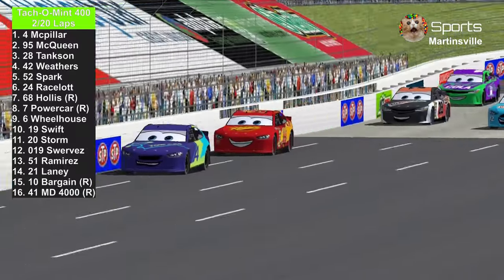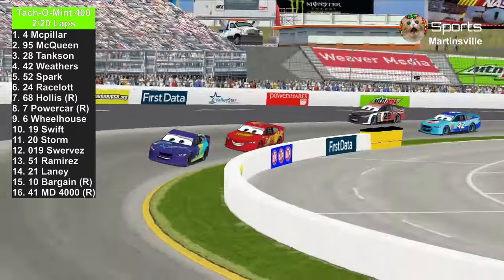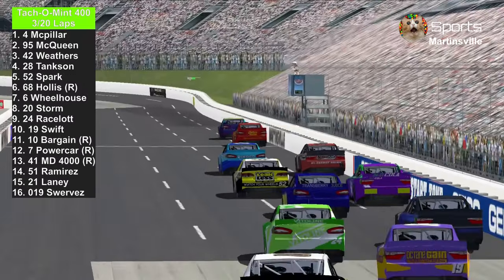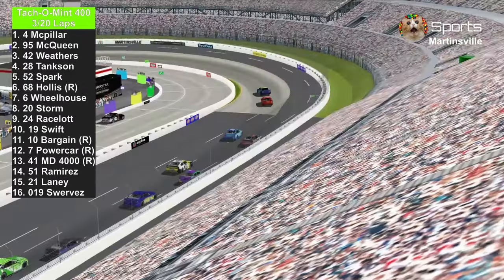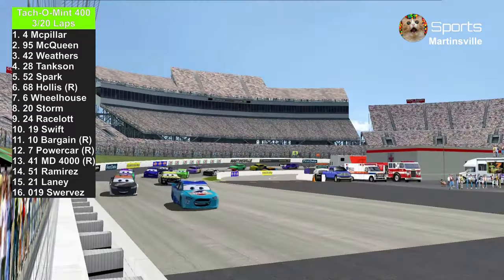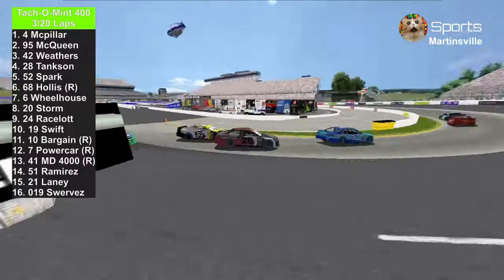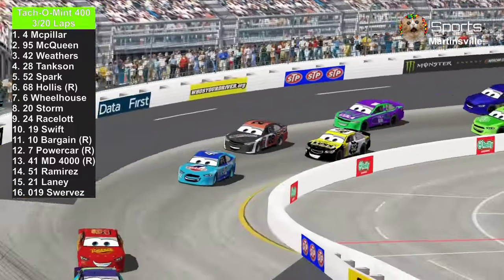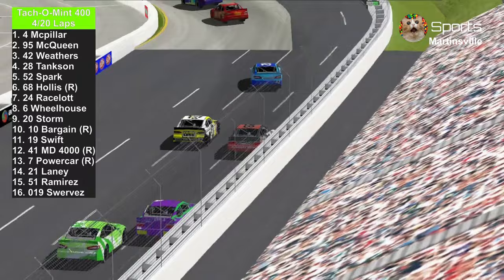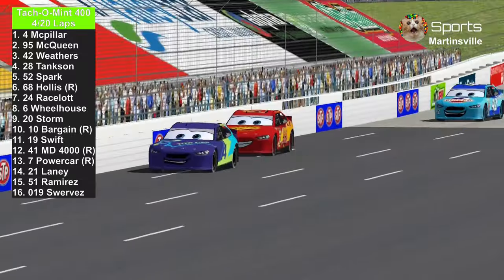Battle for third place, Phil Tankson versus Cal Weathers in the back. Yep, we're still seeing the battle. Cal Weathers is in third. Here's the fence cam. Now back to the regular cameras. Brian Spark wants a piece of that action. Side by side for fourth place, Brian Spark versus Phil Tankson. Phil Tankson lost. Brian Spark won.